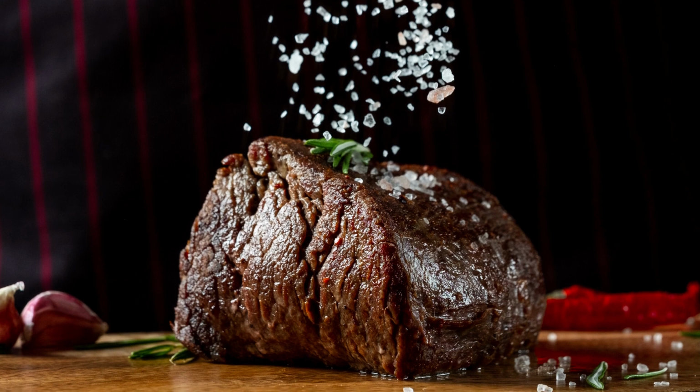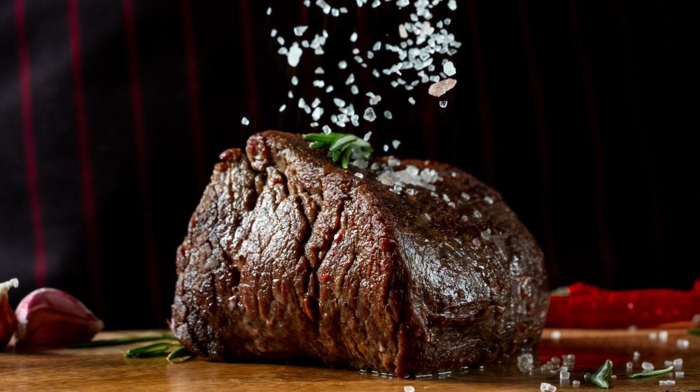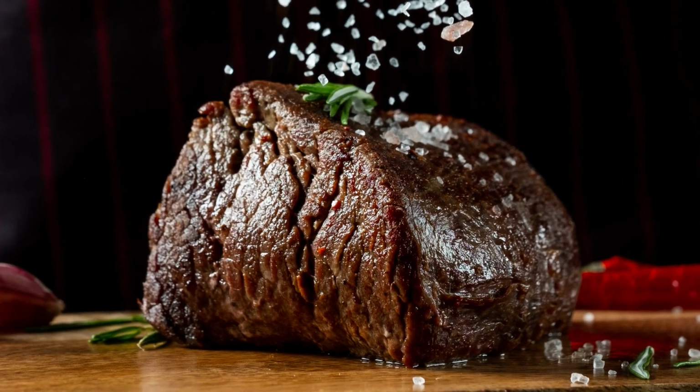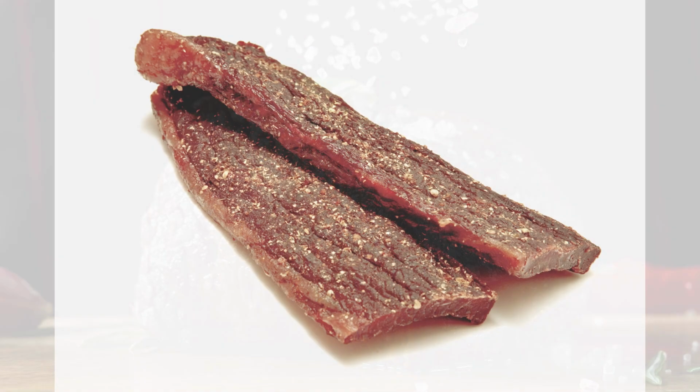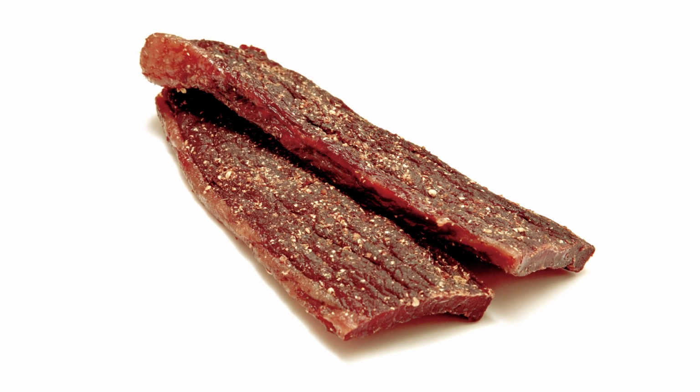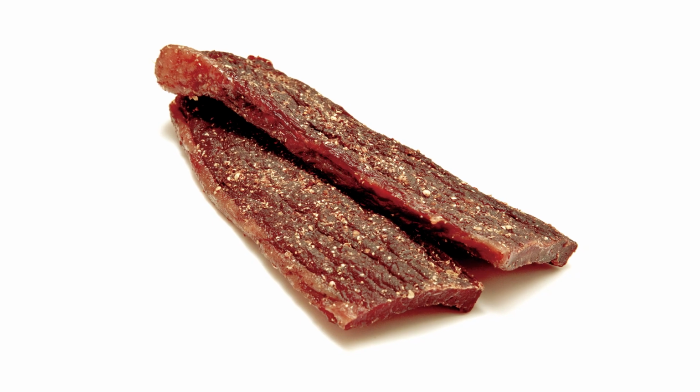The word biltong comes from Dutch words. Bil means rump or meat, and tong means strip. So, biltong means strip of meat.